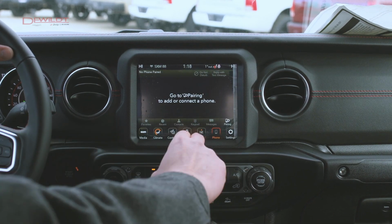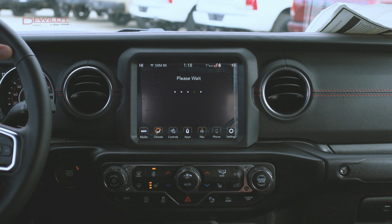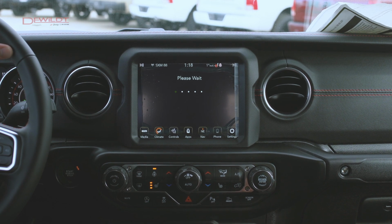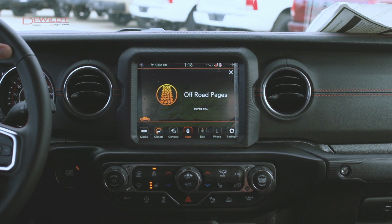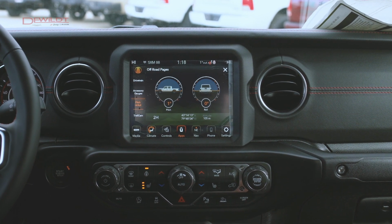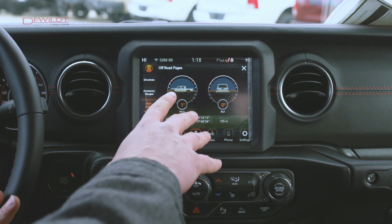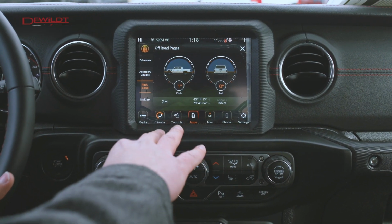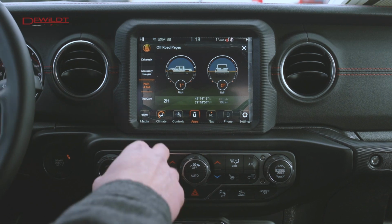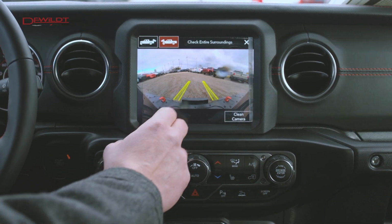Now, one of the really cool things I want to show you here is the off-road pages. So once this loads, it'll actually give you a little bit of a rundown of some of the things that you can do while you're off-roading to make your experience a little bit easier. Again, you can see your pitch and roll. So if you're parked on an angle, you're going to see the angle that your vehicle is parked on, or if you're traveling on that angle. You can also, again, check your trail cam.